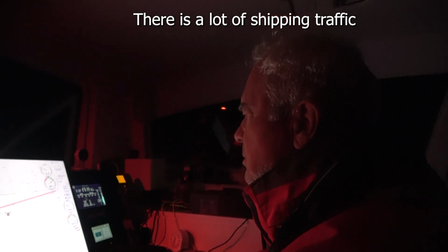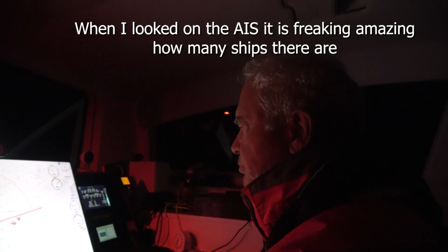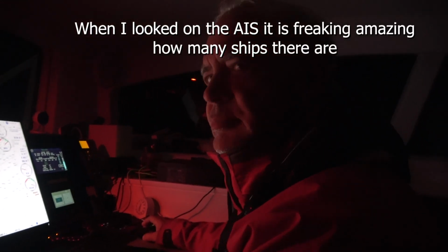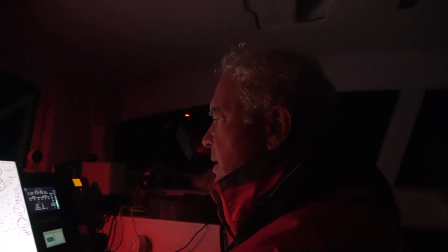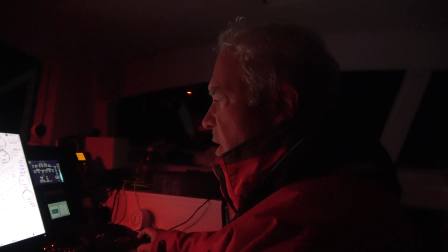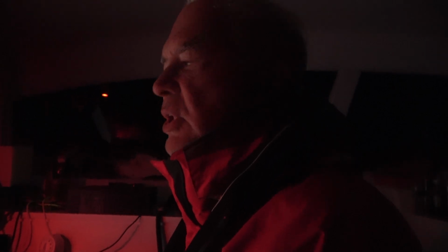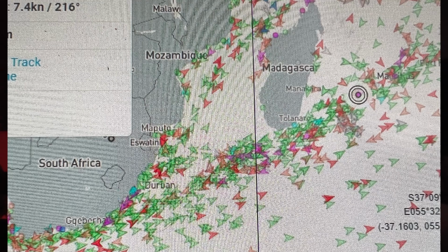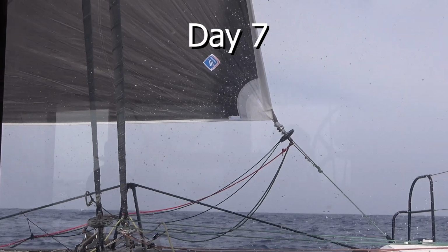So there is a lot of shipping traffic going on. Yeah, when I looked on the AIS, it's amazing how many ships are right there. And they're all heading towards the Cape. Of course. Yeah, it's all of the ships which are over 1,000 feet, 60, 70 foot draft. They can't make it through the Suez Canal. So they don't have a choice, they have to go this route. And people which are on a low budget also go here because the Suez Canal is actually quite expensive.